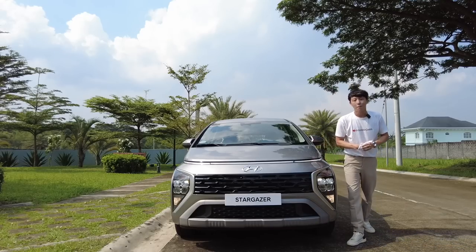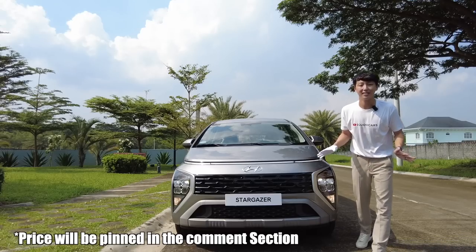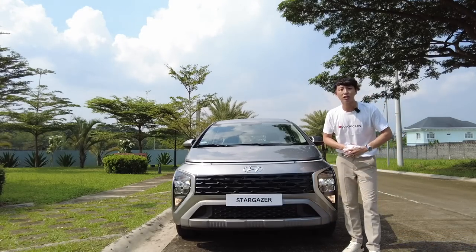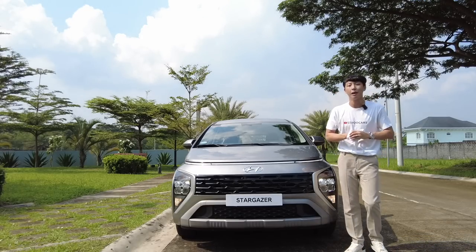I think it is a baby Staria, and I like it because Staria might not be everyone's cup of tea because it is not priced for everyone. I'm sure the pricing will be somewhat affordable for people who are in this market for a 7-seater MPV.